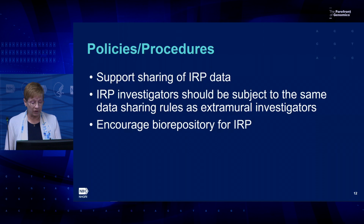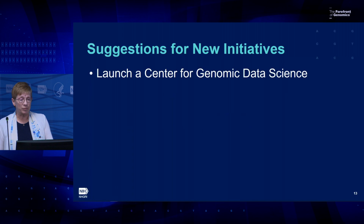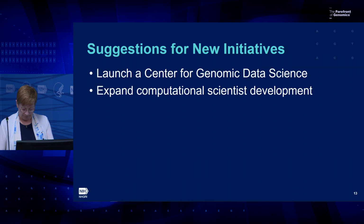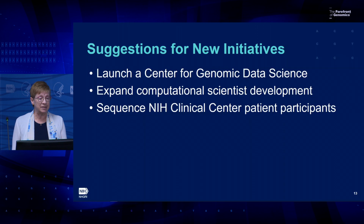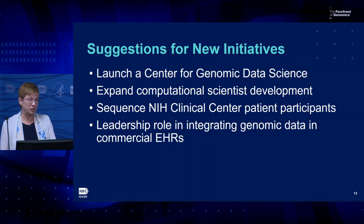We were presented with these five proposals for new initiatives, and the Blue Ribbon panel was particularly excited about the idea of a Center for Genomic Data Science. This would allow development of computational scientists. We also liked the idea from a separate proposal to sequence NIH Clinical Center patient participants, and we would bracket that with if the data can be shared, because we understand this, of course, has non-NHGRI patients as well. We think that there needs to be leadership in integrating genomic data into commercial electronic health records, and we thought this was one opportunity for the intramural research program.